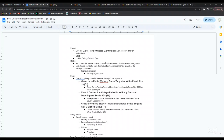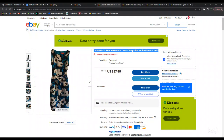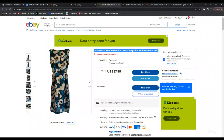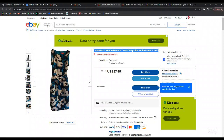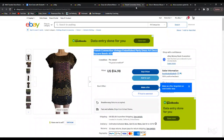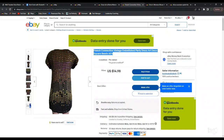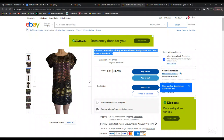The only shout out that I had as far as individual photos is that I'm not seeing a lot of tag photos. So when I was looking up this Oscar de la Renta, most of the dresses that were selling were 100% silk, and I didn't see a tag showing the material. Maybe this one just didn't have one, but I didn't see that. And then I was also looking for the size tag on this dress, and none of the tags or the size was available on any of it. So I was kind of looking for that.